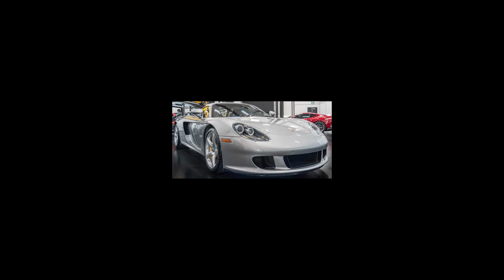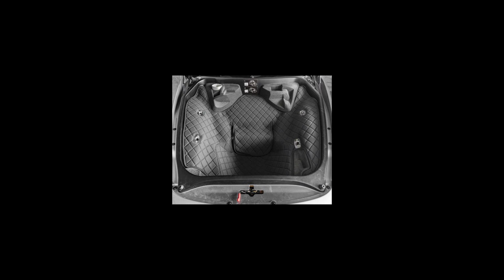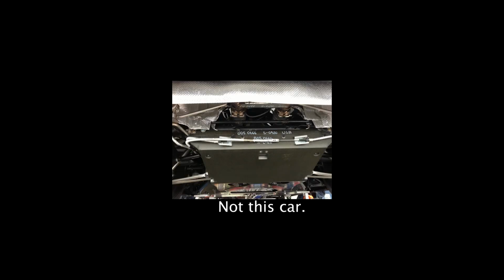Exceedingly sublime. One of 1,270 built, carbon fiber frame and body panels, 5.7-liter V10 producing 605 horsepower at 8,000 RPM and 435 pounds-feet of torque at 5,750 RPM. Delivered to Illinois, then sunning in Florida, later sunning in the UK, and now in Canada. 60 seconds isn't enough. This was a fair sale.